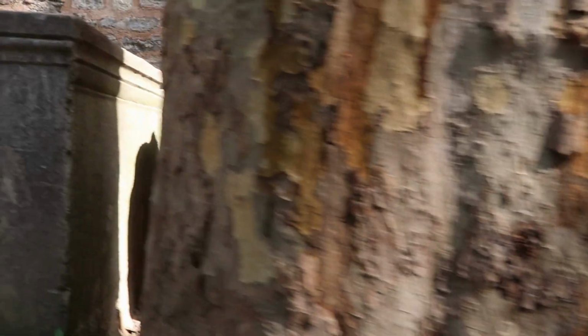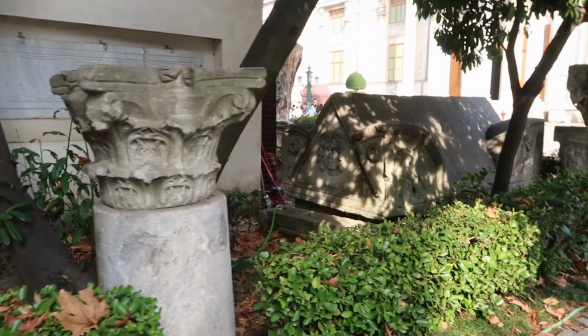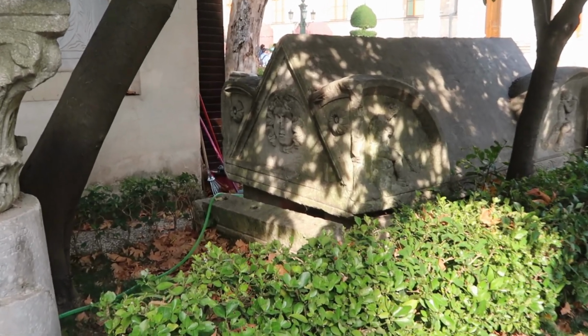Hagia Sophia is included in our Turkiye museum pass, so this starts the clock ticking on our 15-day race to see as many of the sites as we can before our museum pass expires.